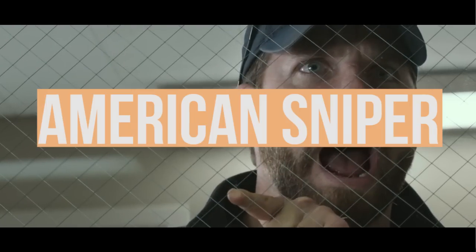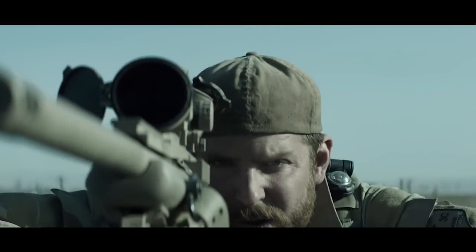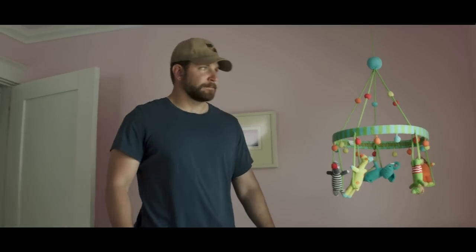American Sniper. Nobody would have guessed that Clint Eastwood's story of a real American soldier would bring in over $500 million at the global box office. If they did, then the filmmakers may have spent a bit more money bringing the main character's child to life.